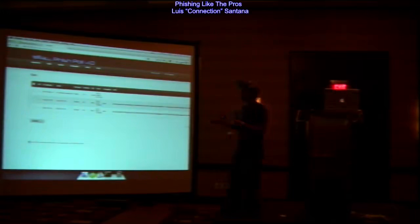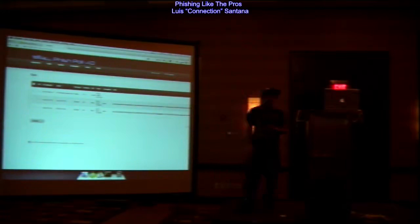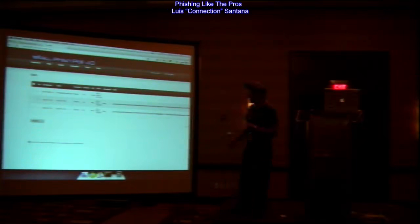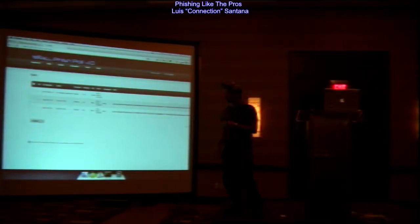But I wanted to take this and extrapolate out why I think it's going to be a pretty decent framework. It's definitely not to replace Set, as I was saying earlier. This is more for people that just want to get stats and track who's clicking, who's doing what. Set is still really awesome for delivering payloads.